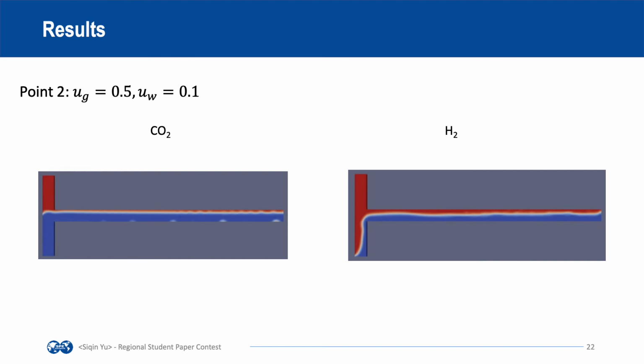We also tried this velocity pair. Again, for carbon dioxide, it's still a stratified flow, which has a different fraction of the two fluids compared to the previous two velocity pairs. But for hydrogen here, it turns out to be a stratified flow just the same as carbon dioxide.